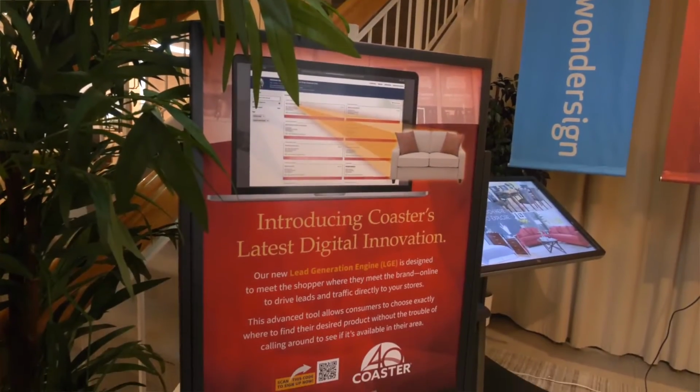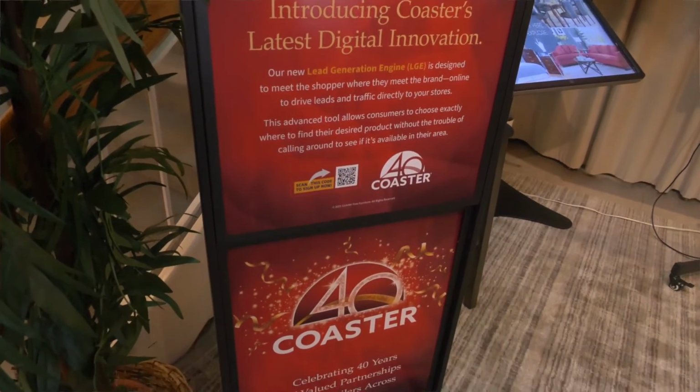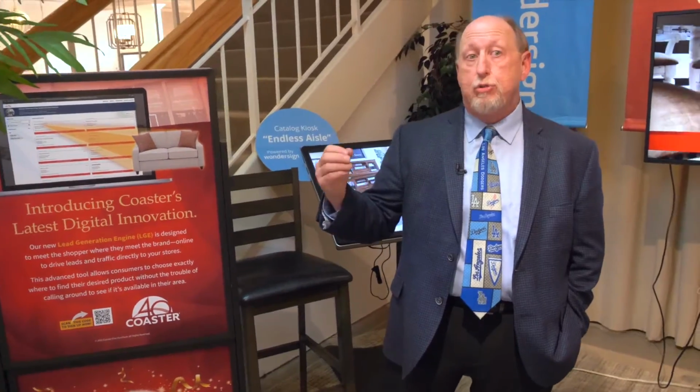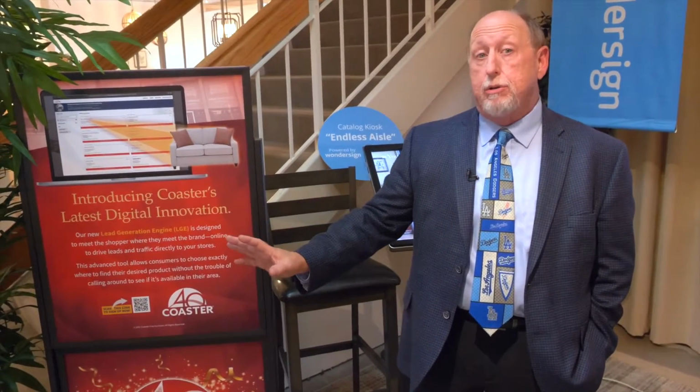So we've got a couple things going on here, and I want to touch just briefly on one of our latest innovations. It's called the lead generation engine. What we've done is re-innovate our consumer website, which is coasterfurniture.com. And we have a new dealer locator on there, and that dealer locator is going to be able to send a consumer directly to one of our premier retailers that's going to be able to help them with their product selection that they see on our consumer website. Wow.